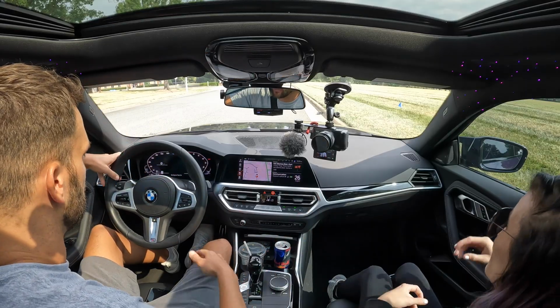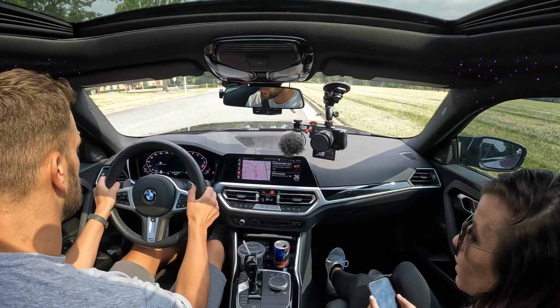Let's get into the fun stuff. So I'm gonna start driving this car. I've never driven an M240, at least a newer one. This one is obviously xDrive, and I think we're gonna try and do a launch in it, maybe. Launch control. There we go.